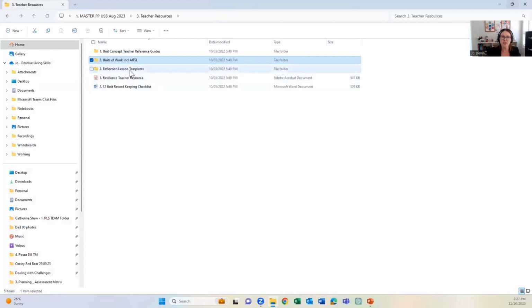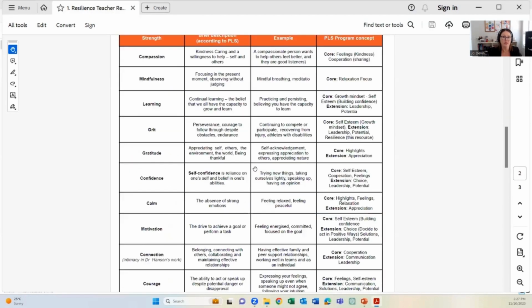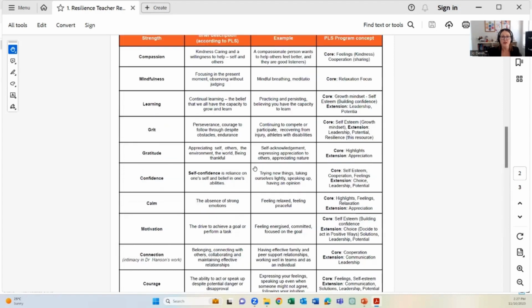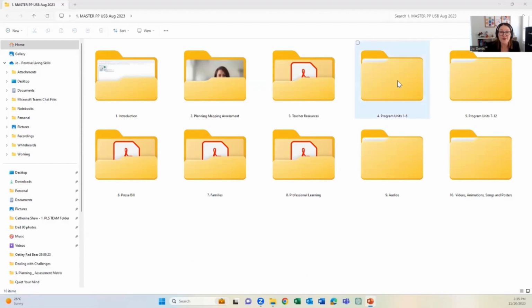And there's a reflection lesson template, which helps you if you want to extend the learning. There's a resilience teacher resource that maps all of our content into the work that Dr. Rick Hansen has done on resilience and the 12 strengths of resilience. So this might be really helpful for you. And it links that work into our 12 concepts and where you would find within the PLS program the content in relation to that. Then we get to the program lessons or learning experiences.